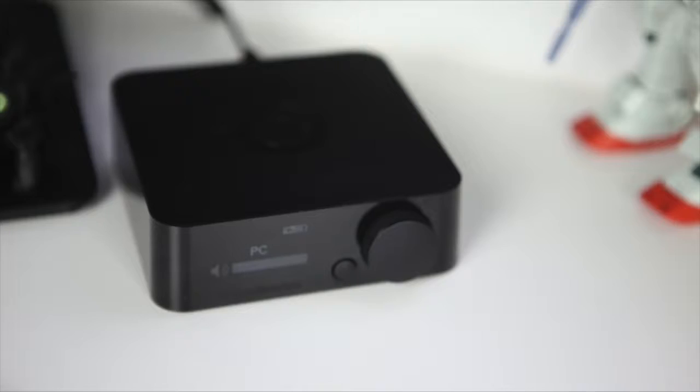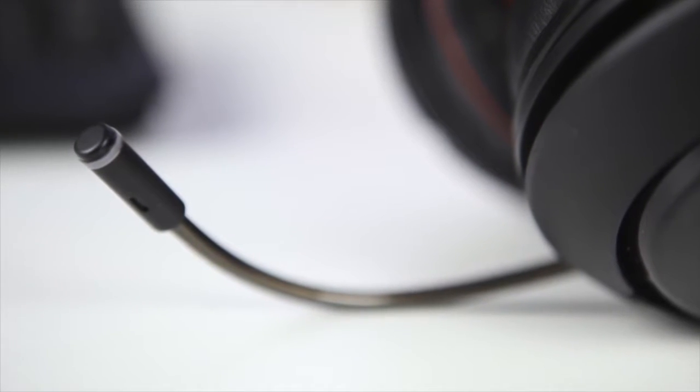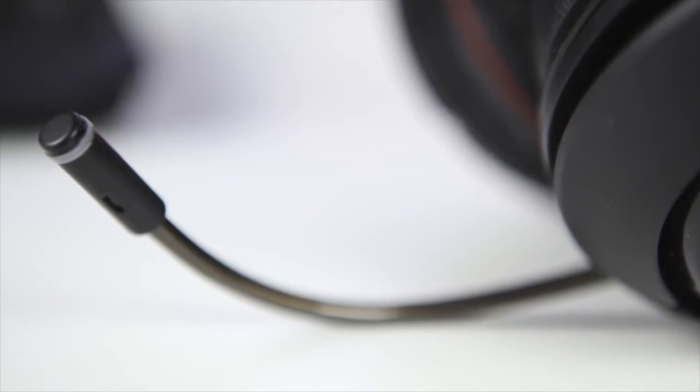The chat microphone is good, and thankfully there's a lot of options for it that you can dial in on the breakout box that the headset comes with, but the retractable mic also stows away and is quick and easy. It feels a little delicate, like it might break, but it's a nice, convenient addition.